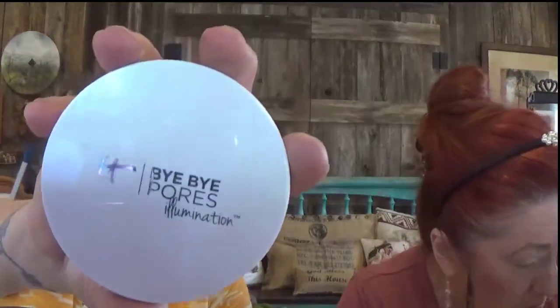We have so much new stuff. I don't know if I showed you. This is IT Cosmetics Bye Bye Pores. This is what we both set our makeup in, and it did a really good job. Yeah, it really actually did, just like they said it would. Even though I've got 5,000 pores everywhere, it really did do it.